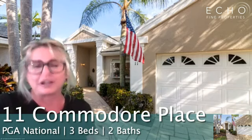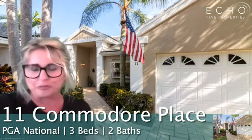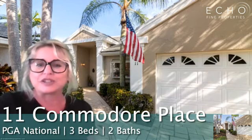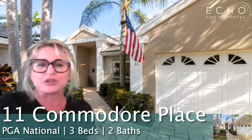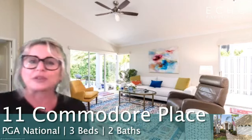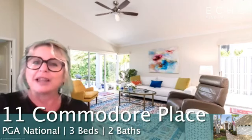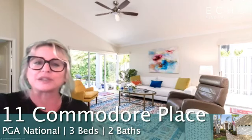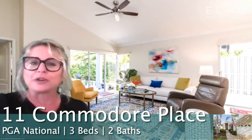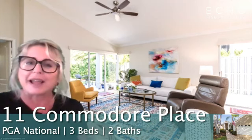And this is a lovely 3-bedroom, 2-bath home. The asking price is $399,980, and I'd love to take you inside to give you the tour. It has been completely updated. Here is a view of the family room. It has great vaulted ceilings, soft colored walls throughout the home, great furnishings, great light.